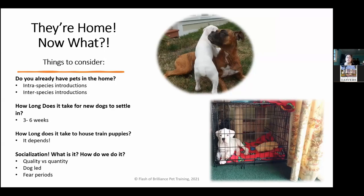I have dogs, cats, and a snake as well in my house. So everybody gets along for the most part really well. But when I brought this puppy home last week, who is boarding with me for the next few weeks, I had to be very careful in how I introduced her to the other animals. So she was fine with the dogs, and I knew that.